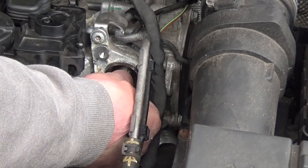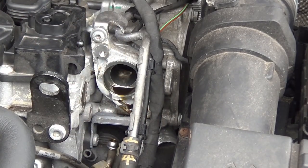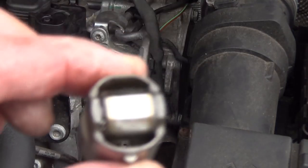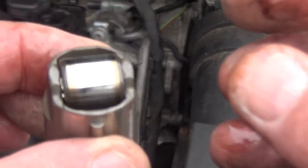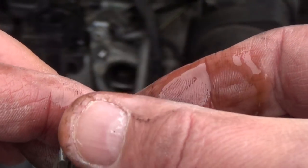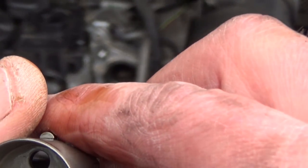It's a bit tight, that. So that's the bucket, tap it, with the roller on the end. No sign of wear on the roller, tap it. No sign of wear on the inside.